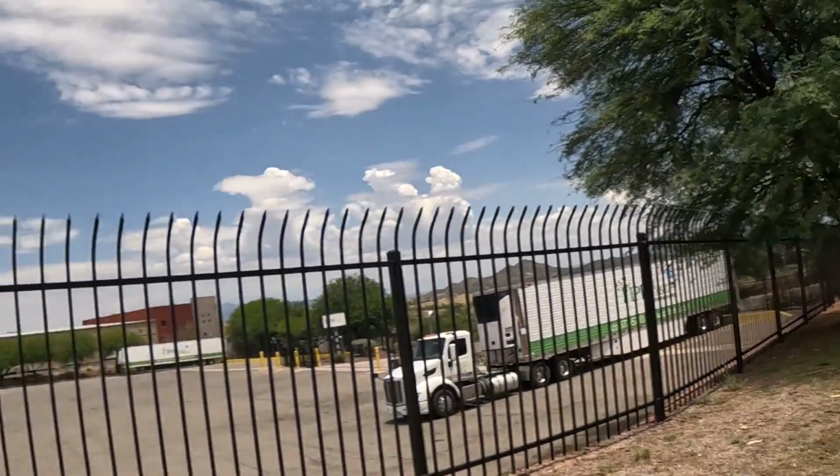Gosh, so many trucks out here, they're so loud. You would have thought this place was so busy.